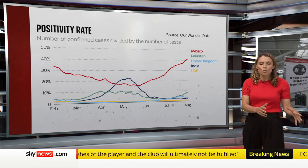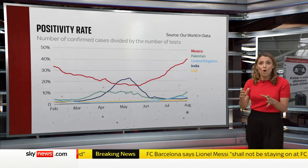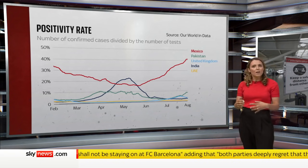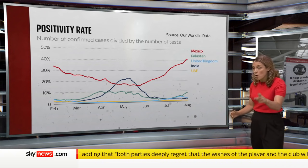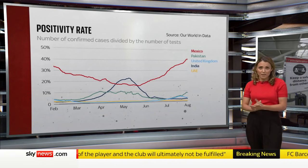This shows the proportion of positive cases to tests taken. It shows the situation in Mexico and Pakistan. They were both on the red list. And in both of those countries, the pure case numbers are actually lower than they are here. But that's because they're testing proportionally fewer people. India and the UAE, it's worth noting, those two lines below the UK, they were downgraded to amber. And those proportions will certainly have helped.